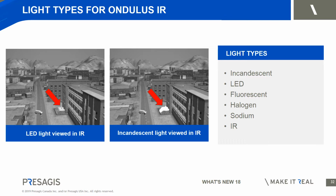Creator has introduced additional light types that support the physically based rendering of our ONDULUS sensor products. Because ONDULUS IR now supports additional sensor types that deal with reflected light, as we saw earlier, we added functionality in Creator so that each light source in the scene could be properly defined in order to be treated correctly.